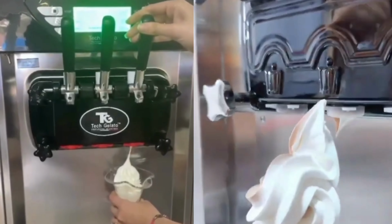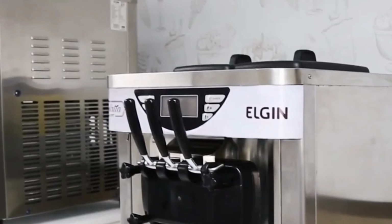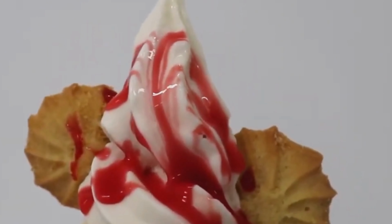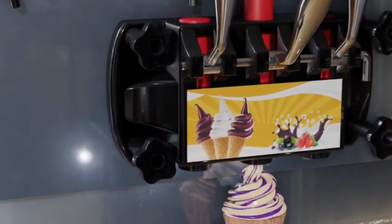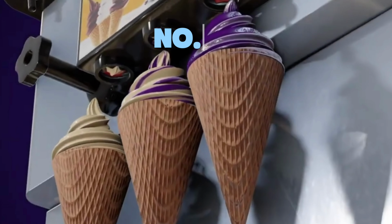With an investment starting at around $700, you can set up a cart, cater events, or create seasonal flavors right from your own kitchen. It's a high-margin, universally loved business, ideal for warm climates or local fairs. The key is consistent cleanliness and compliance with health regulations. And speaking of customization, the next machine takes creativity to textiles, the digital embroidery machine.